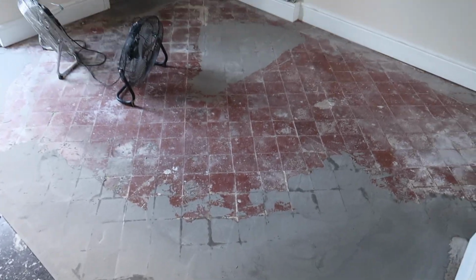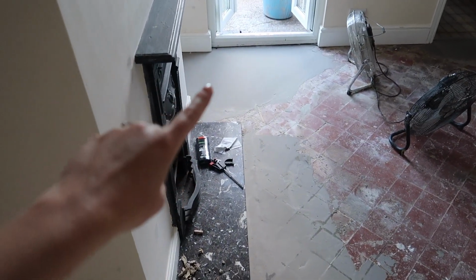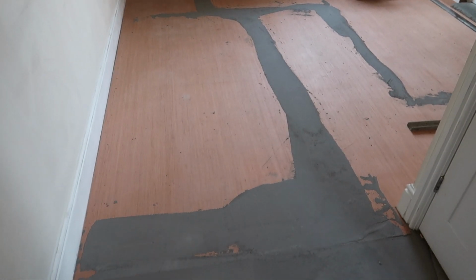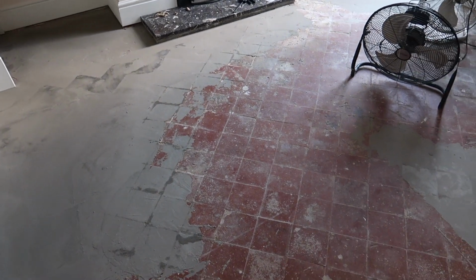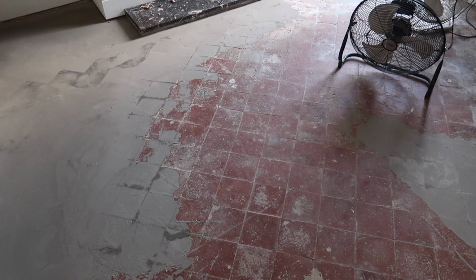It looks like he's put this first layer on areas that needed it, the main area being just here by the door. Another update, all of the plywood's been put down in here. So I think all that's left to do in here is put screed on top of this. Whereas in this room, on top of this layer, there will be another layer of damp proof, then the screed. I think it's like a liquid latex.